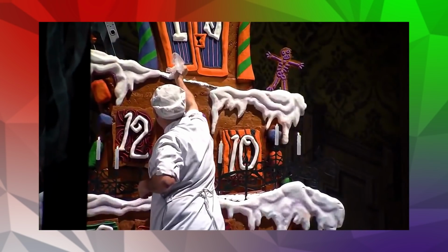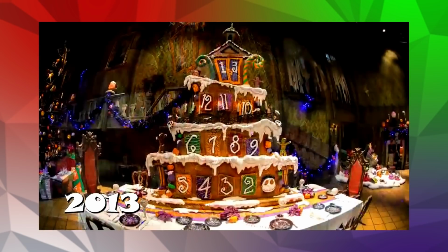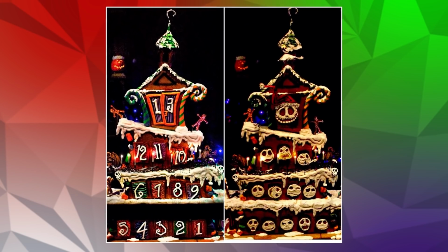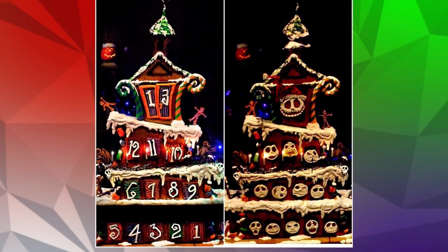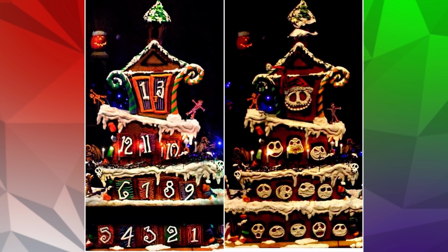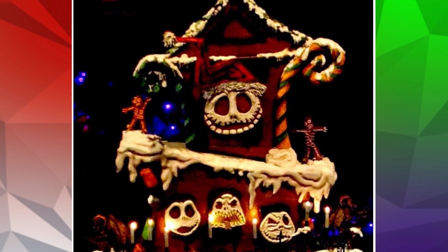I love an advent calendar. So 2013's Gingerbread House, the advent calendar Mausoleum, is amazing. This thing had a footprint of 8 feet wide. That is massive. 8 feet by 13 feet. It had 13 unique advent calendar doors that would open up every week throughout the 13 weeks of the Haunted Mansion holiday, culminating in a giant Santa Claus Jack Skellington cookie at the top of the structure.